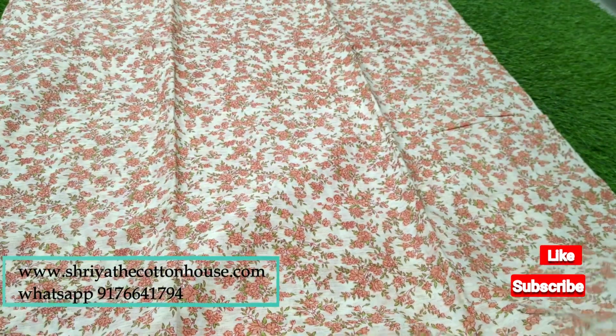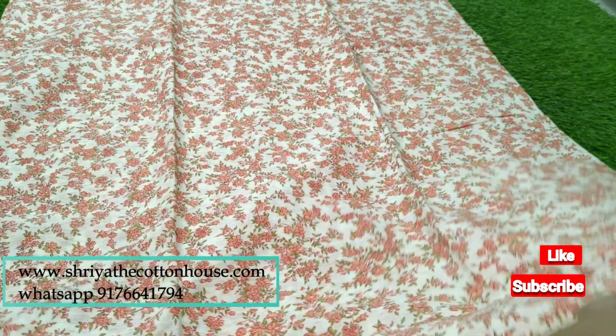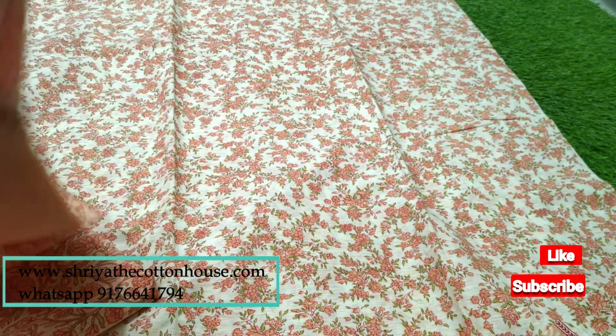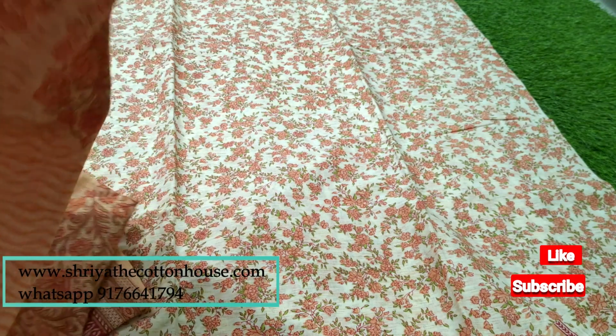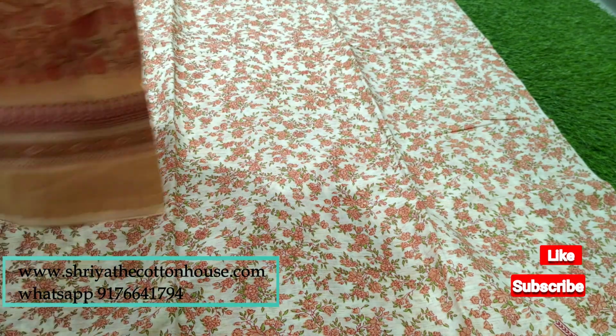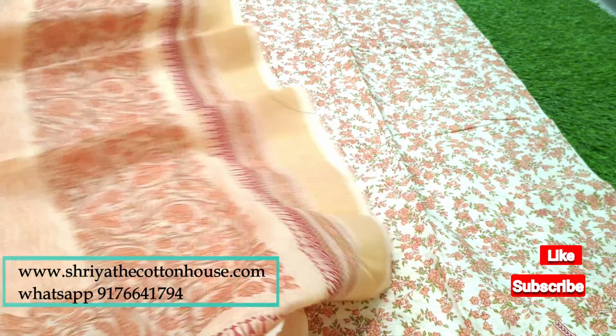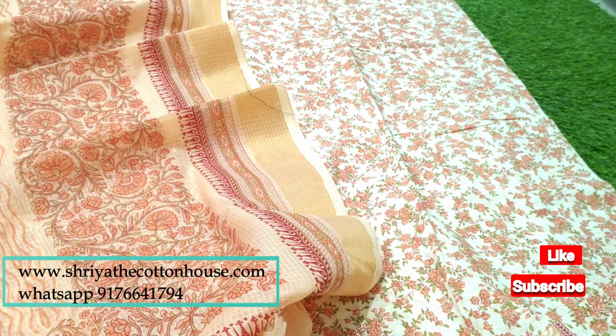This is how the top looks, completely printed soft cotton top, and you'll be getting a light peach colored bottom with this. And this is the dupatta. No need to worry about the measurements. Such lengthy fabric. This is the other dupatta now. Completely printed dupatta, priced only at 1075 with free shipping. Now let's move on to the next item.